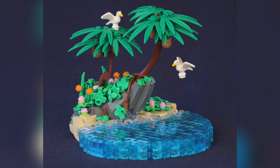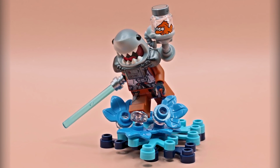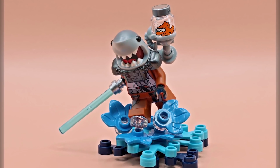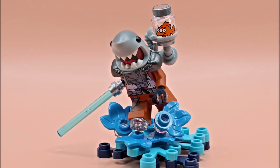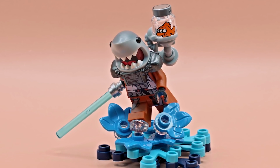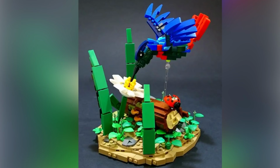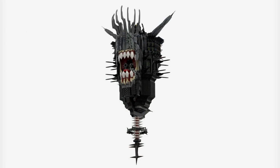Carter Witz has a wonderful little vignette of a tropical island. And this is really fun. PB, the designer, has built Nash Uo and Master Finn. This is a creative take on a Jedi Master, or technically 2 Jedi Masters. Tim Goddard has a construction team in yellow. The builder Lego Monkey has a wonderful hummingbird. Galad built the mouth of Sauron, but as a spaceship, which is just a strange and fun touch.